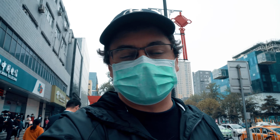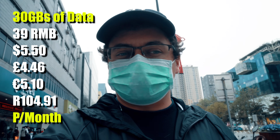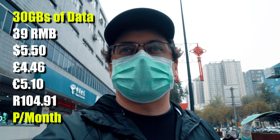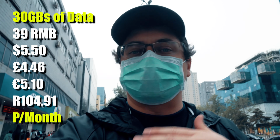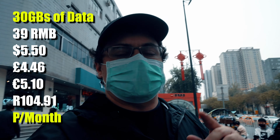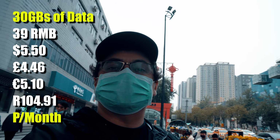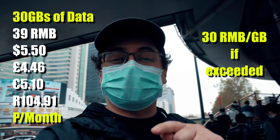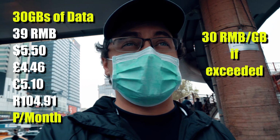The smallest package you can get here is 39 RMB per month, and that gives you 30 gigs that you can download for the entire month. And you pay that every month. You top up your card again with 39 RMB, and you're good to go. But if that 30 gigs runs out, you will pay an extra 30 RMB per gigabyte that you go over. So it can get quite expensive.